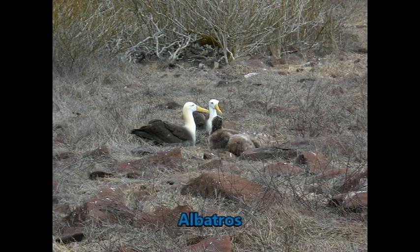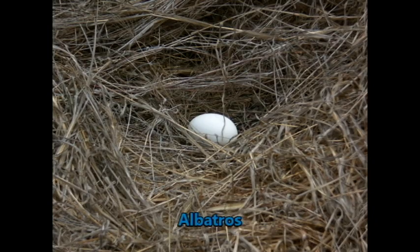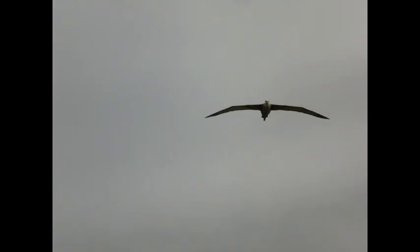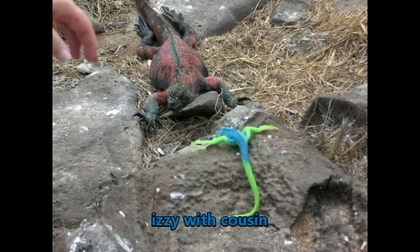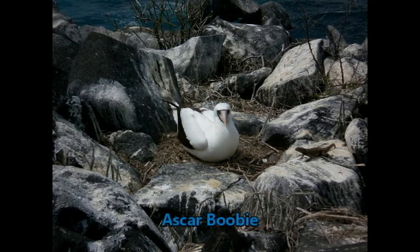These are albatross. We'll see more of them. Here's a young albatross and an egg. Another young albatross and one in the air. Albatross have a huge wingspan. Here's Izzy meeting some cousins. This is an Nazca booby. They have a black mask like the Nazca natives.